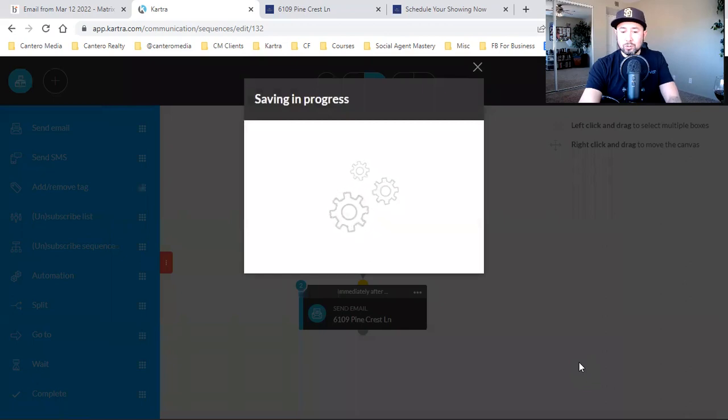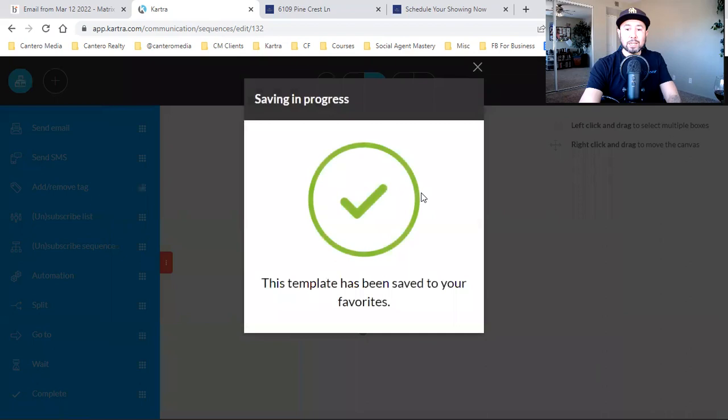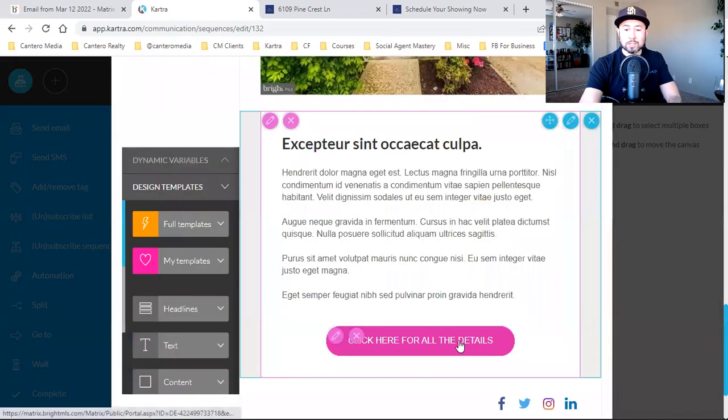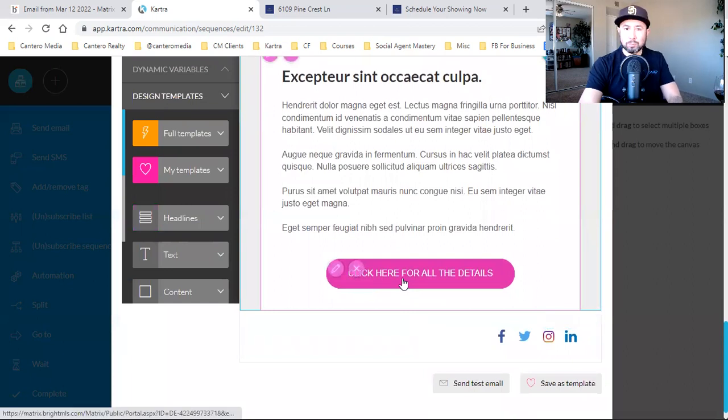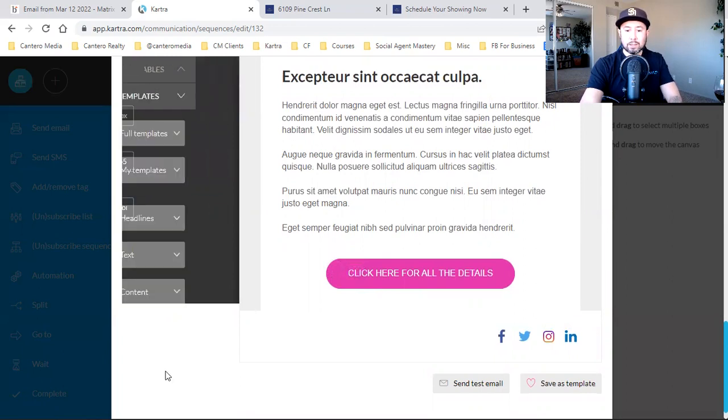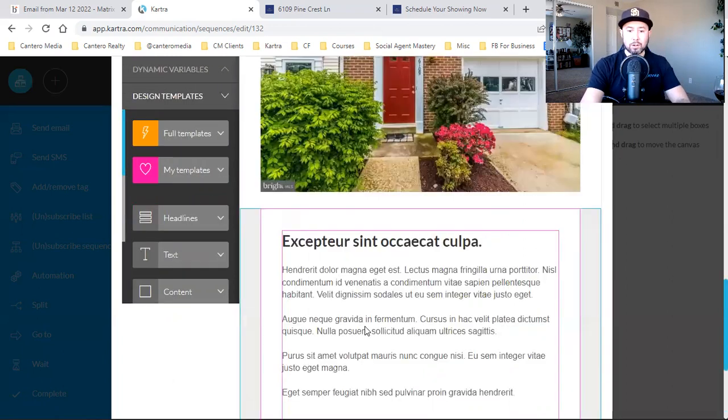Email number two, what I would do is I would probably use the same template and then just change out the button. So rather than having the button say click here for all the details, it would say click here to schedule your private showing. And then I would link it to my Kartra calendar, right? That's email number two and on.